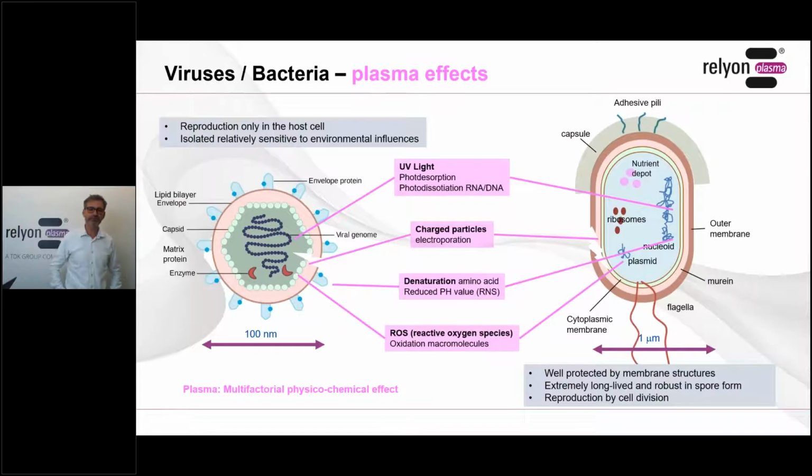Maybe the next slide. I just want to highlight some of the topics that Dr. Gerling has already mentioned. So talking about the cocktail, the different compositions of mechanisms that a plasma, atmospheric plasma, can have on either a virus or a cell. The plasma, depending on the process gas that is being used, can emit UV light. UV light in the wavelength range between 200 and 300 nanometers is known to cause photodesorption on the outer shells, to cause photodissociation of information-carrying molecules like RNA or DNA.